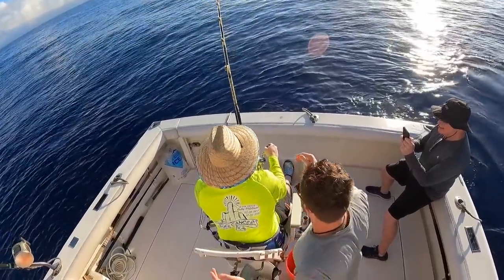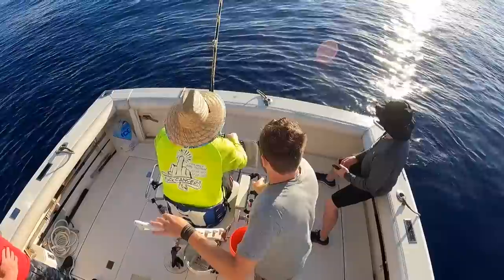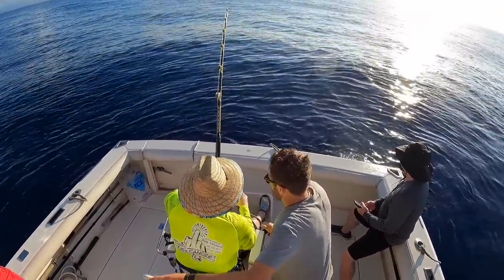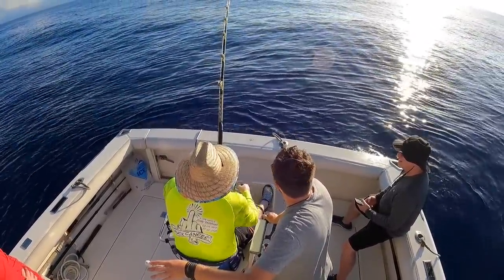Yeah. What you can do, man, like I said, you go down and crank. Down crank. Whatever you feel more comfortable with. Just don't do any jerky motions. Nice and smooth down, a couple cranks, and then up with your leg. It looked about 150, 200 to me. It might be a little bigger, but.